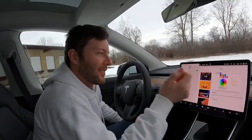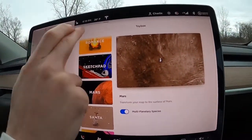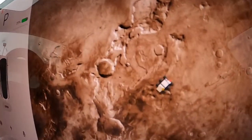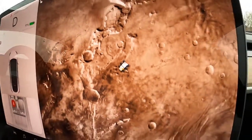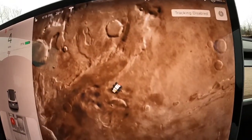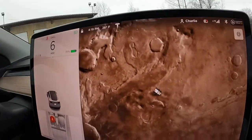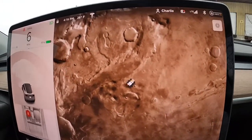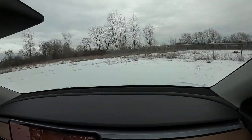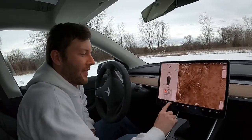What else do we have in the toy box? Mars. What's Mars? When you click Mars, it turns your GPS into Jupiter. No. So then if you drive around, it looks like you're driving on the surface of Mars. You can zoom in a little bit. Oh my gosh, that's weird. Jump on the rocks. The Mars rocks or the Earth rocks? The Earth's rocks. That's just kind of silly, but Daddy Elon does plan to take us all to Mars. Let's get that back off.